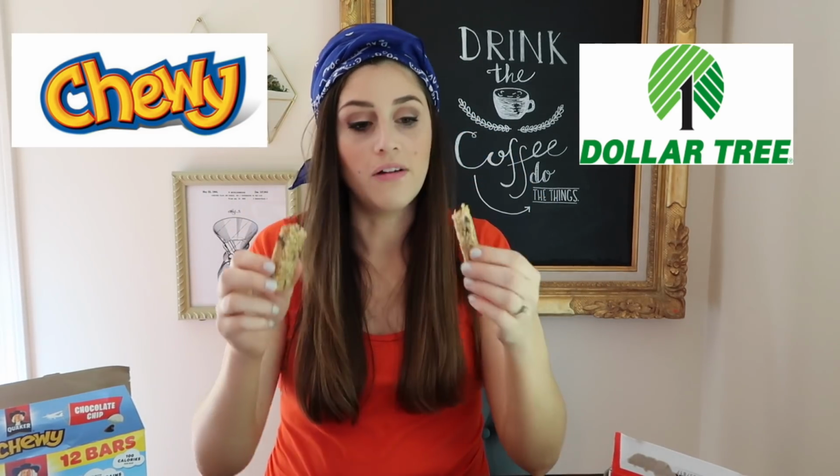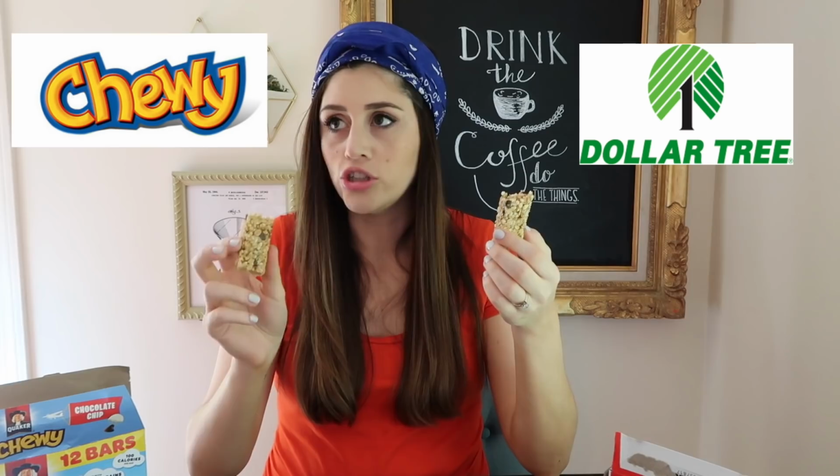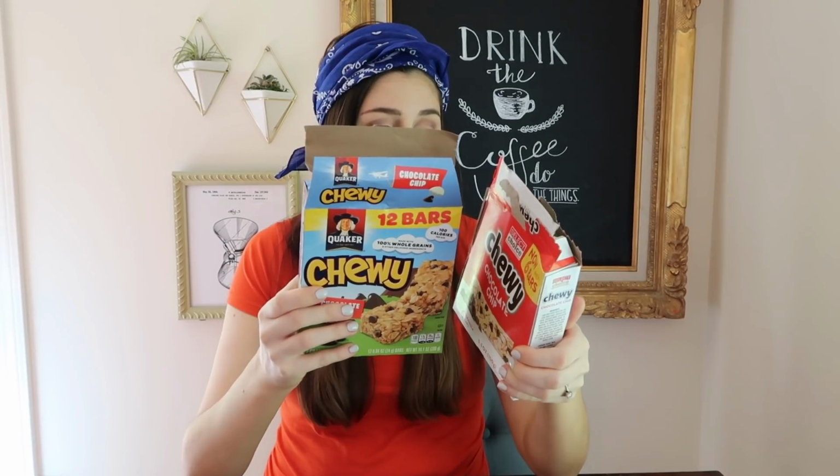Wow. Wow, that's really surprising. This one's way more sugary. They have the same amount of sugar, 7 grams of sugar, but... So yeah, that one surprised me. This one is a bigger bar, and it just tastes more granola-y to me, which is weird because this one actually had granola as the first ingredient. So I don't know guys, this one's a toss-up. I like the Dollar Tree ones better. There you go. All right.